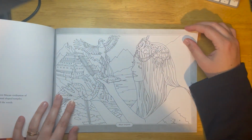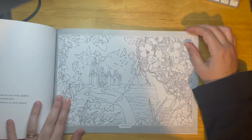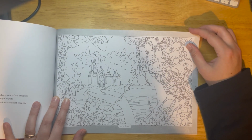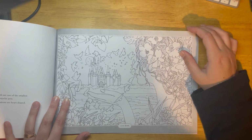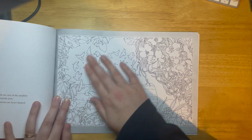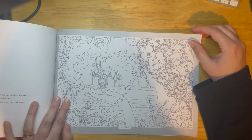I think I've got to the point in this hobby that I just know what I'm going to colour and what I don't. And obviously I say that, but it does of course change depending on what your interests are. Like at the moment I'm really, really into alcohol markers, so having these single-sided line art is great because I can use that as a base.